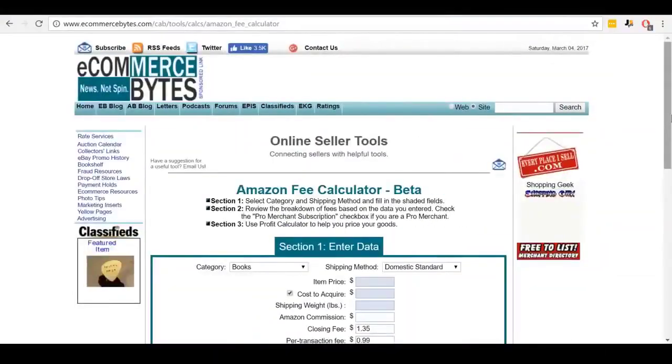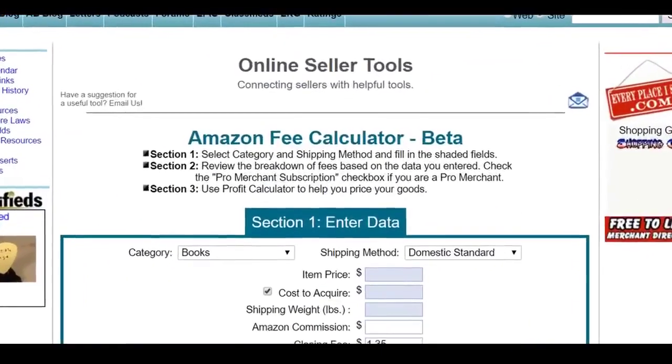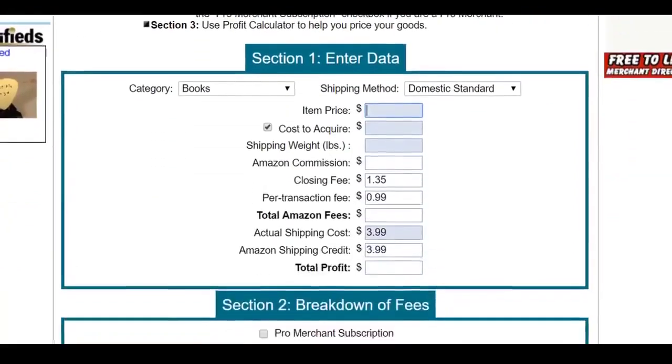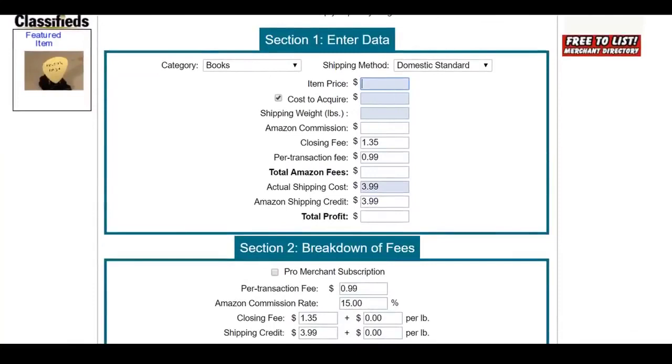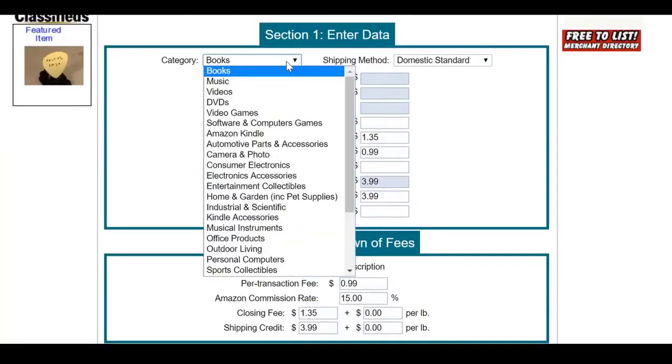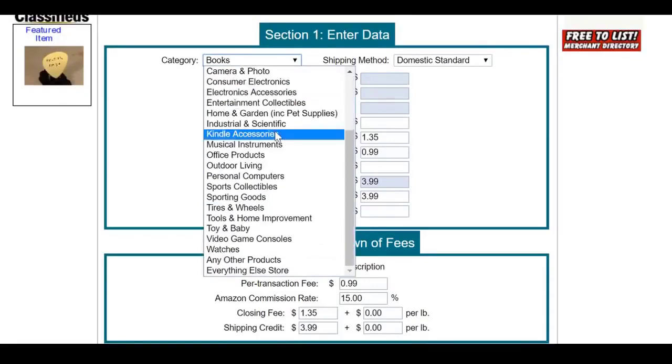Right, so here is my favorite profit calculator for Amazon. Now, a lot of people ask me how to find this, so I will have a link to it in the video description below. Okay, so first of all, I'm going to come to categories and select toys and baby, since that is the category that this Royal Monty card set is in.